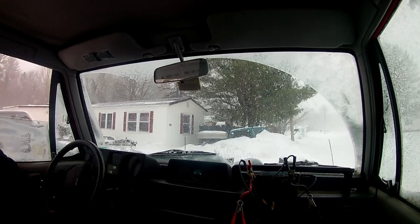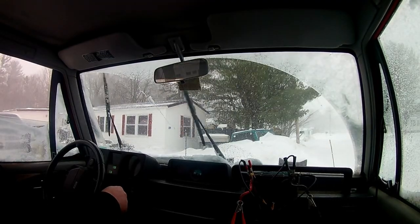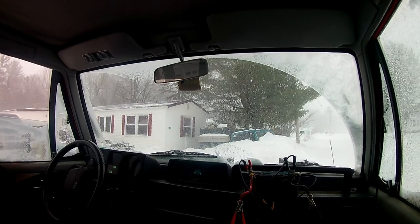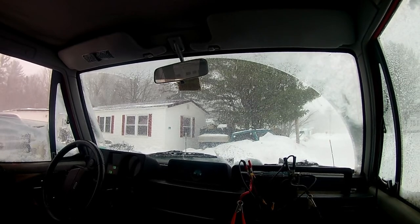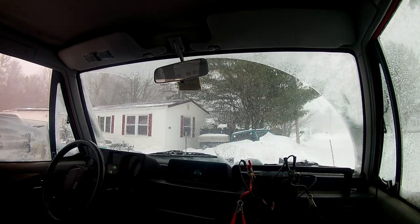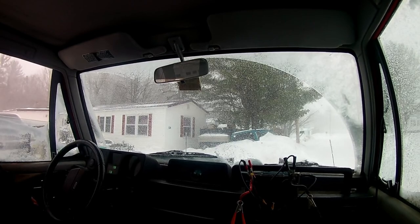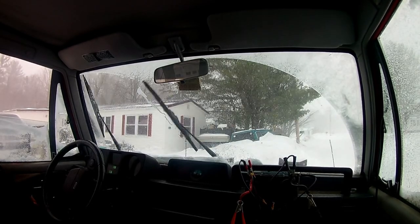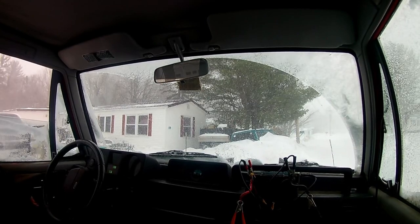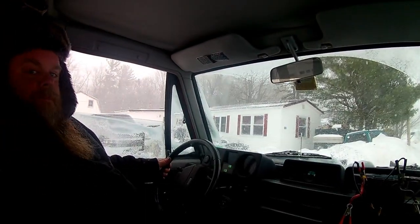The second time it snowed this year, it was a real wet, heavy snow. The little Raider plows good, but it doesn't have a lot of weight or power to really smash the snow through. It does pretty good, but even the town plow guys were saying it was like a cement snow that we got.